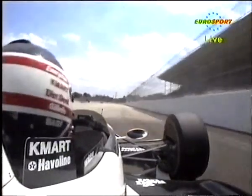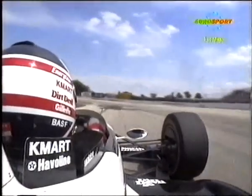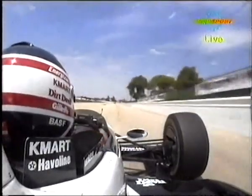It's a fight to the flag now, with no more stops to be made. That last yellow will, of course, give them a little bit more leeway on the fuel. They'll be able to keep the boost turned up. They'll be able to run hard all the way to the checkered flag.